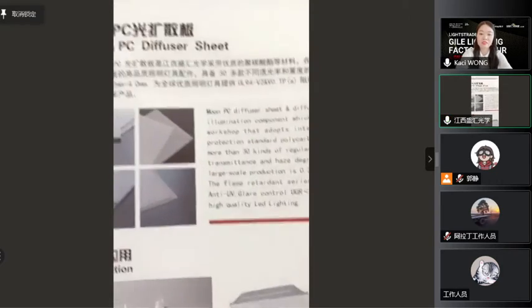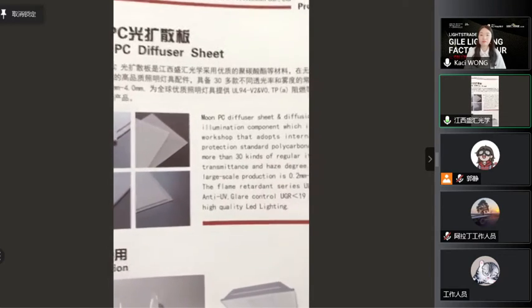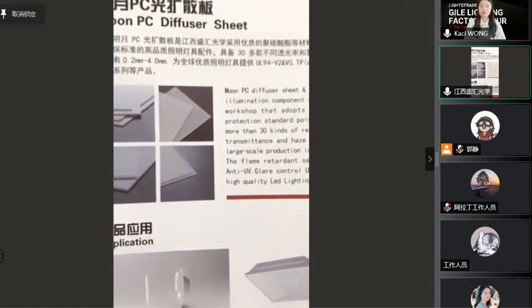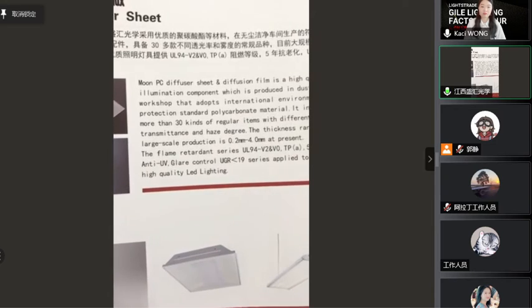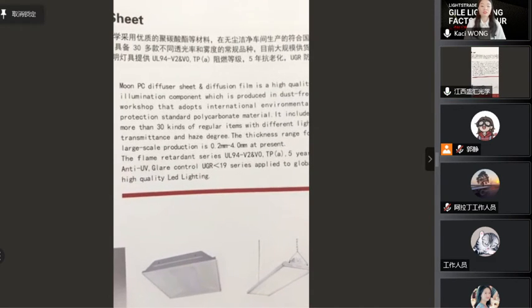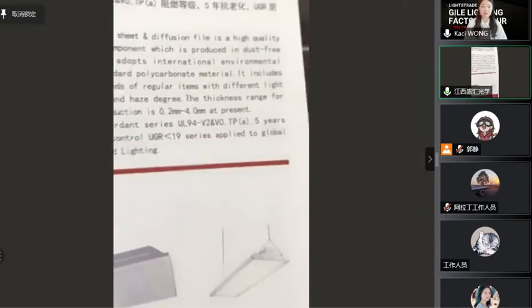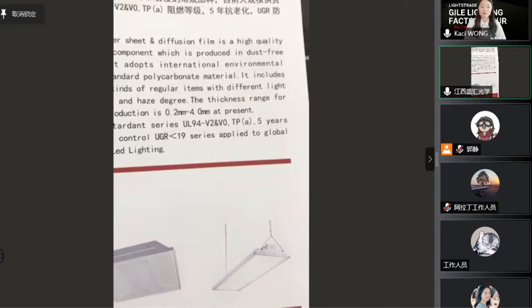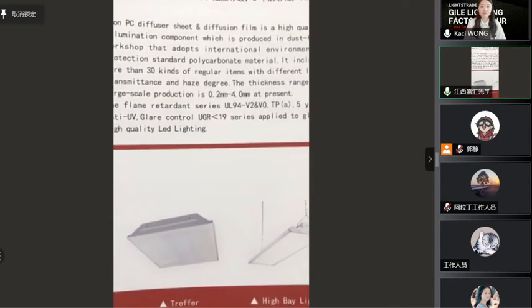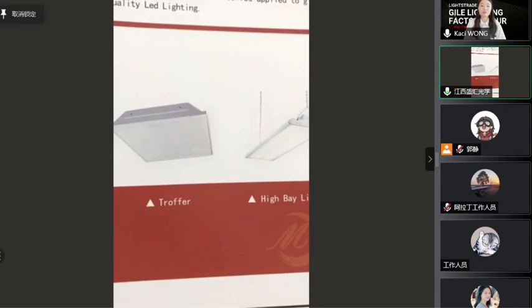The first product we introduce is the mono-piece diffuser sheet. The mono-piece diffuser sheet is high quality, produced in a dust-free workshop, and it is mostly used for downlights and panel lights, tri-proof lights, and high bay.